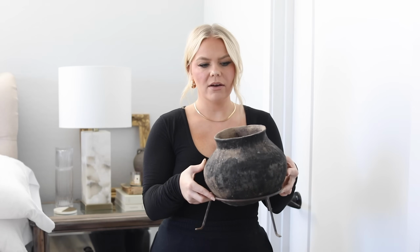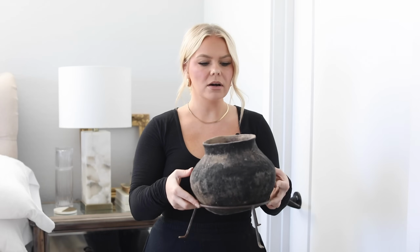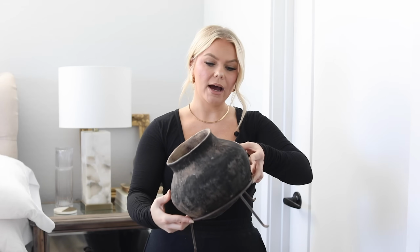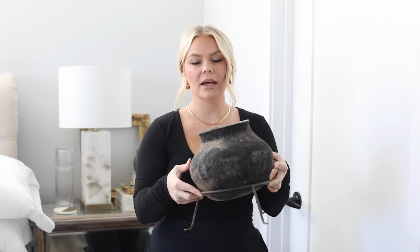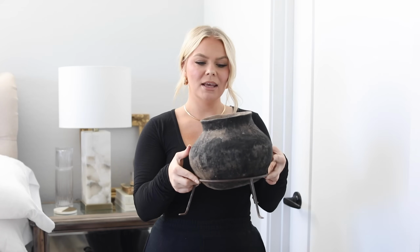So this piece here, I just knew I would have this forever. It would be beautiful on a bookshelf, just the vessel on a stack of books. I mean, on a coffee table, using it for florals. It's super old. I actually forgot to look at the tag. I don't really know what the purpose of this was in the past, but it is so beautiful. I love the black tones. On this side, it has more of a taupe kind of color. It's just so beautiful. So if you know what this is used for, leave it down in the comments.